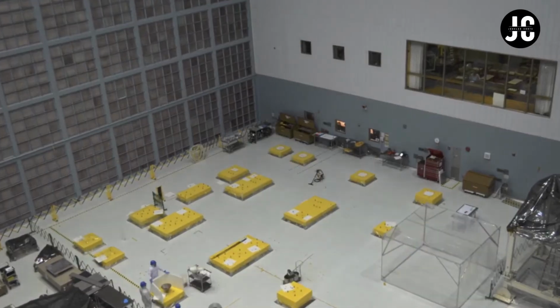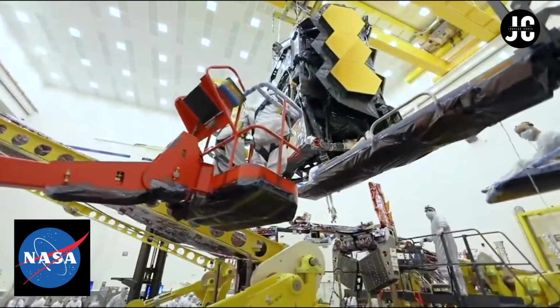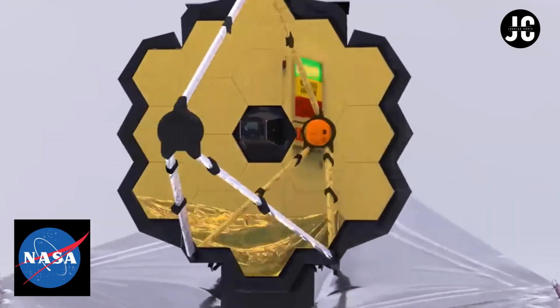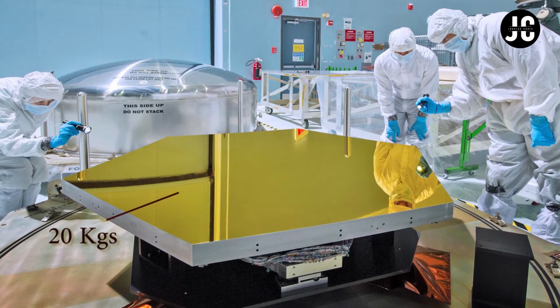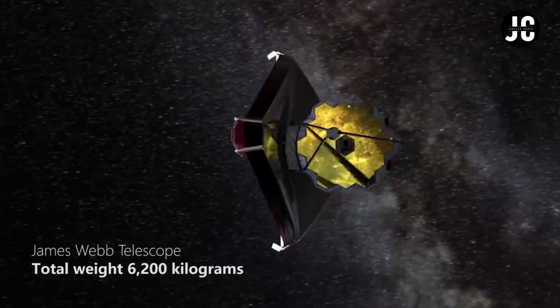The construction process of the telescope took 25 years due to the sheer complexity of the unit itself. Researchers in the development team put all their efforts into ensuring everything was perfect before the launch. The mirror segments of the telescope are made of beryllium and then coated in gold. Each mirror weighs around 20 kilograms on Earth. The total weight of the telescope is approximately 6,200 kilograms.